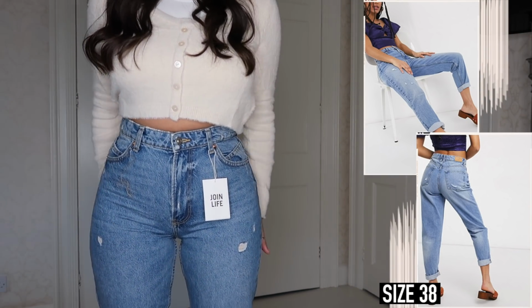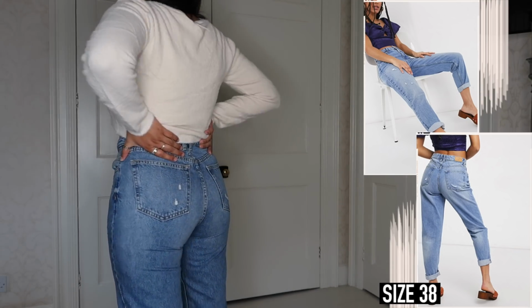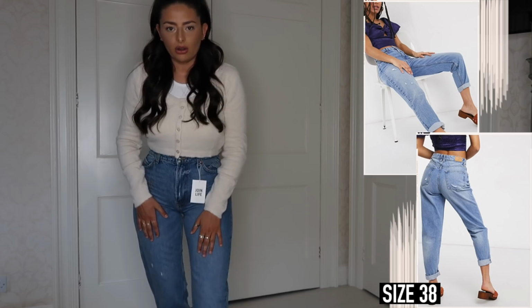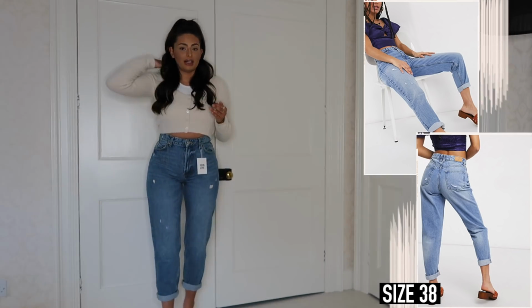So these specific ones are from Bershka and they just fit so nicely. I want to say they're a mum style, but they do fit quite a lot tighter. If I step all the way back, maybe you guys can see them in full length. I don't know, I literally can't see from here.